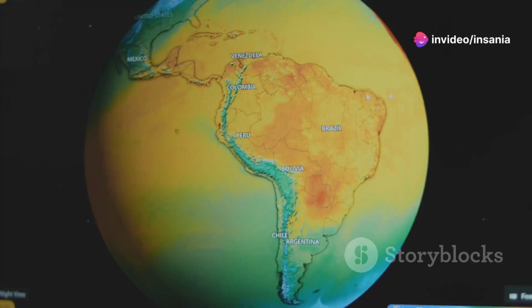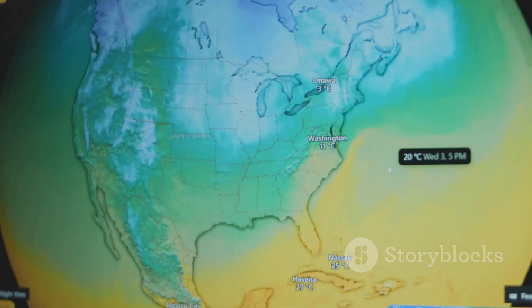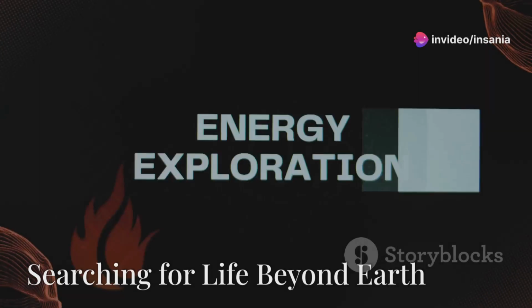Biomarkers provide a continuous record of Earth's climate over millions of years. This information is essential for understanding natural climate variability and the potential impacts of future climate change.